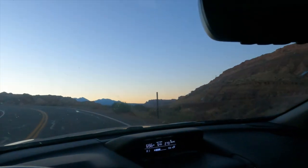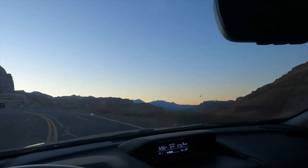It is currently 6:45 and Maddy and I have made it into Arches. Views are so pretty. If y'all have not seen the last video, we did the Delicate Arch Trail, which is the most popular arch in all of Utah. It is what's on the Utah license plate, so it's pretty cool. These are the views we are working with.